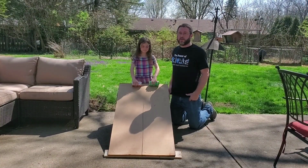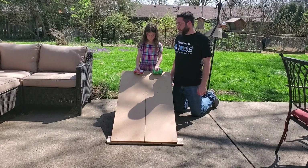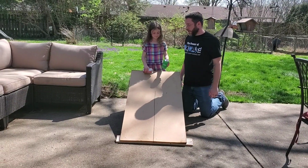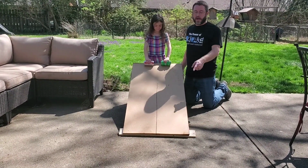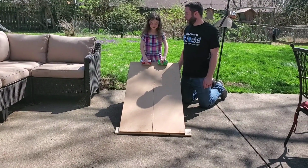Okay, so for our first demonstration of Newton's second law, which is our force equals mass times acceleration, we have a full can of Diet Coke, and then we have an empty can over here. So the full can should go much faster and reach the bottom of the ramp before the empty can. Hannah's going to help me out. 3, 2, 1.